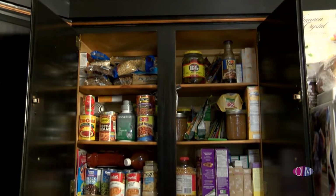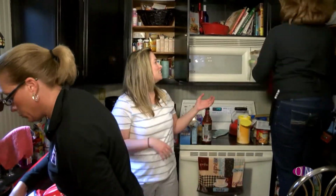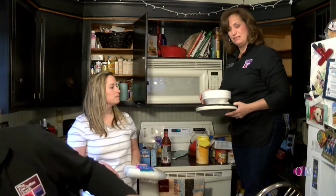Now we have completely cleared out one cabinet. We're going to work on the second one. And again, continue with our sort. Then we're going to look at what we have, and Betsy and I are going to come up with some really cool ways to put everything back to make it really easy for Jacy and her husband.